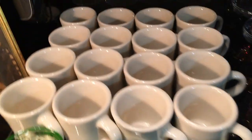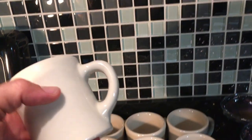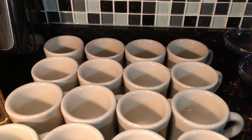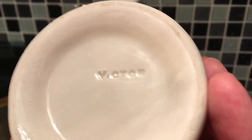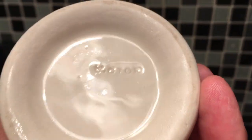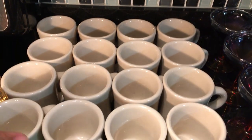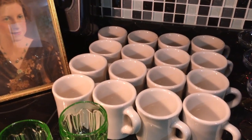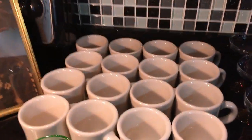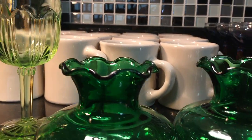Back here, classic shape. This is the classic Victor coffee mug. And you'll see here in block letters, well, that example isn't very good. These things weigh probably a pound. There we go. Victor. These were made starting in 1945. The company that made them was the Fred M. Locke Company in New York, and they named this mug the Victor.